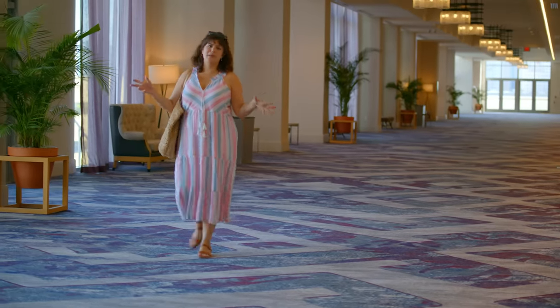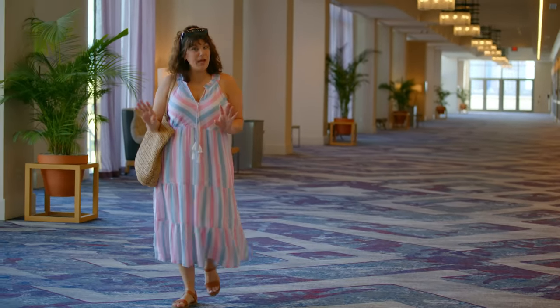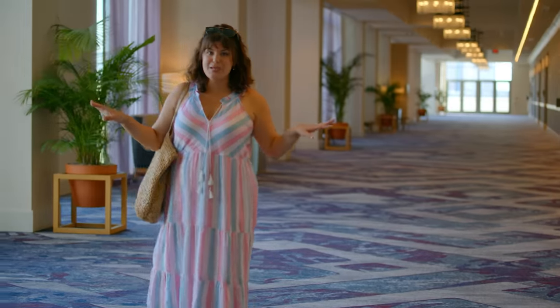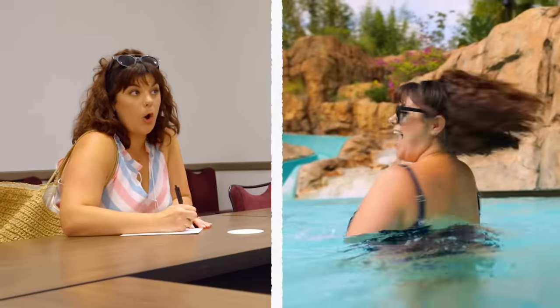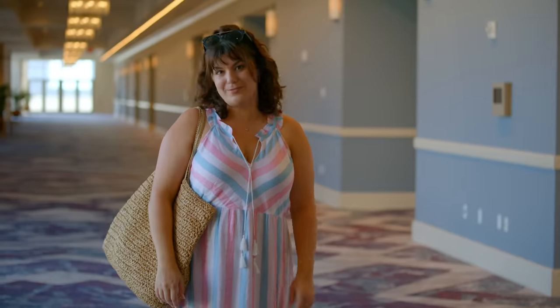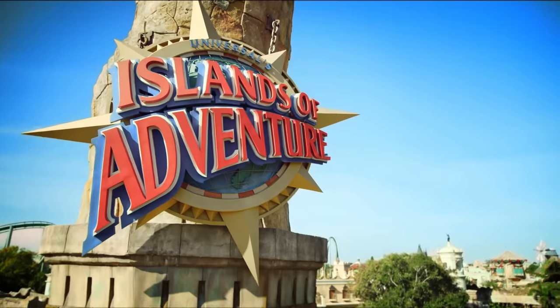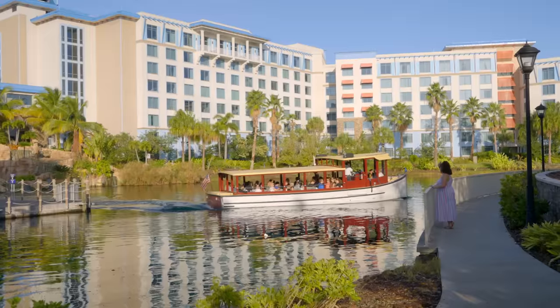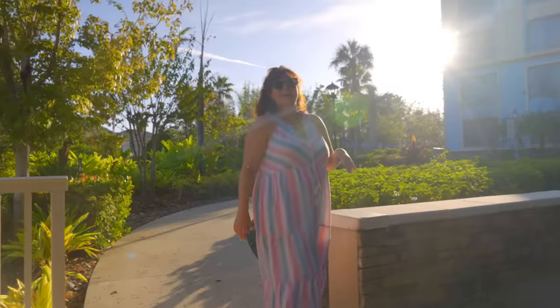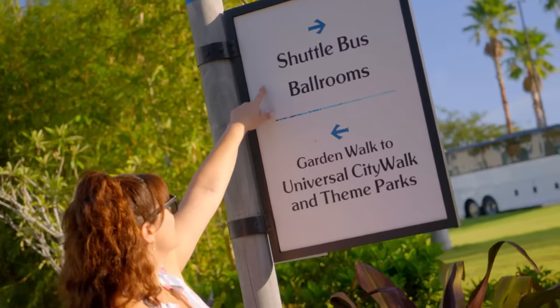You've heard of working from home. How about working from paradise? This hotel offers plenty of event and meeting space. So why not work and play in the same day? Let me talk to you about the other benefits of this hotel. I'm talking early park admission, so many ways to get to the parks, including water taxis, a walking path, and more.